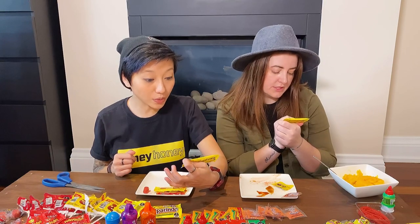Pulparindo. Oh, it looks like tamarind. Tamarind again. I ordered a pack that just came with varying snacks. I didn't individually order these. If there's something that you think we should try, let us know. We'll do probably an episode at some point that's a wrap up of different snacks that people suggested from the different countries. So here you go.